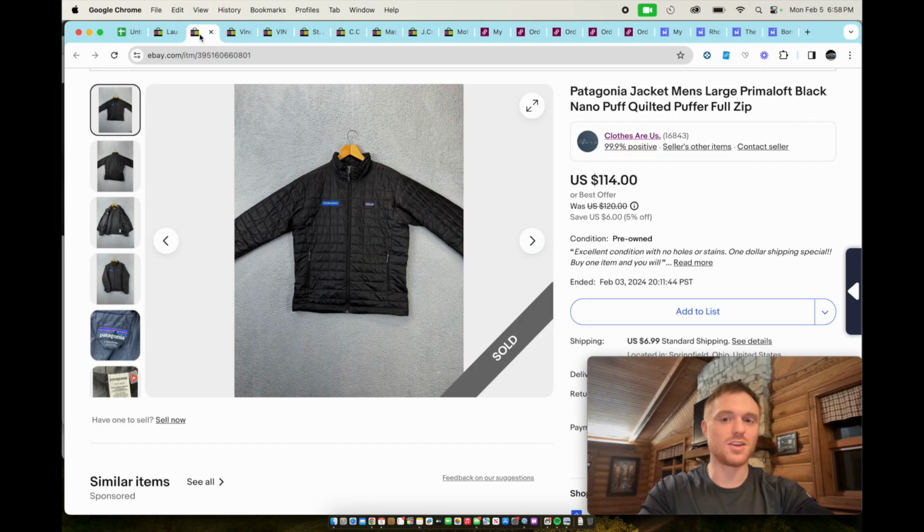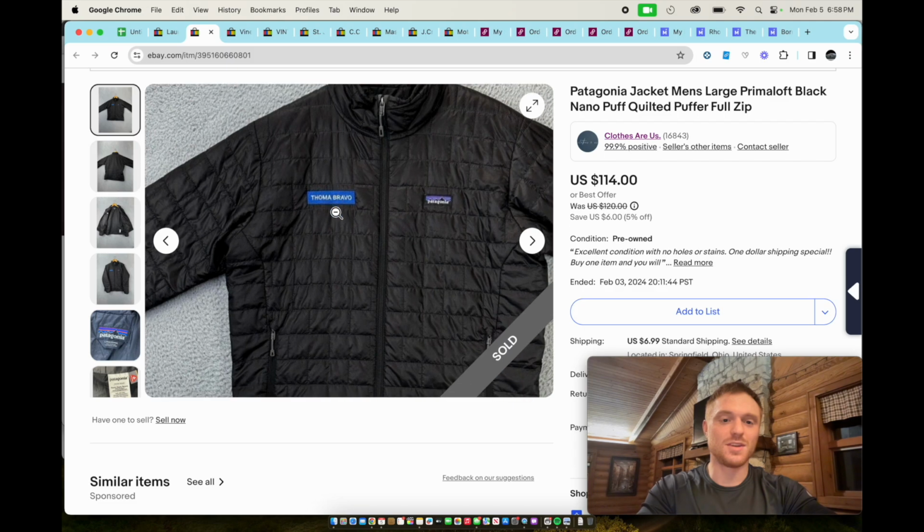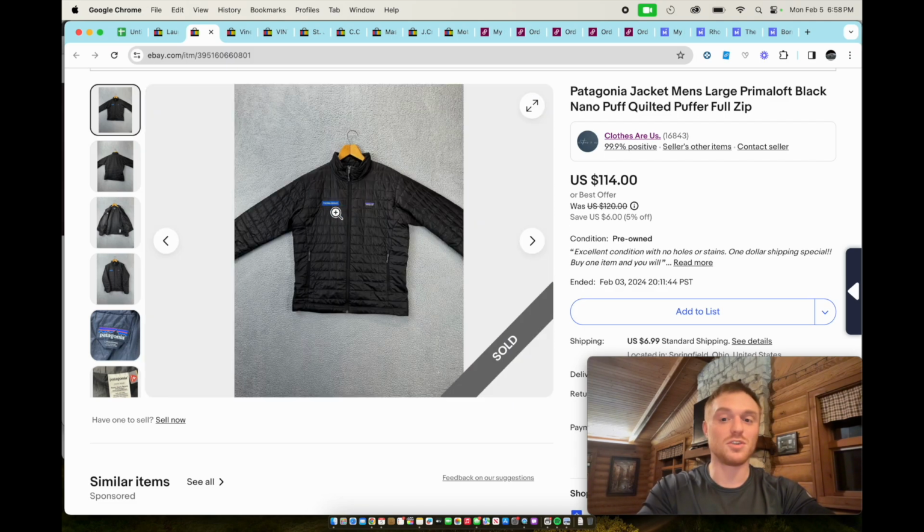Next was a Patagonia Nano Puff quilted jacket, just a quilted jacket. This actually has a logo on it. If you zoom in here, it says Tama Bravo. I'm not sure what that means, but it still sold for $114 with that logo. So don't let all logos deter you from buying stuff. Guys don't give a crap. If it's not anything crazy, we'll wear it anyway.